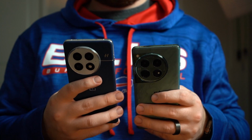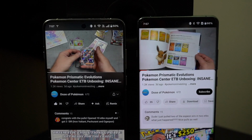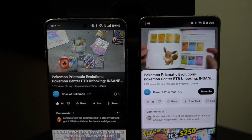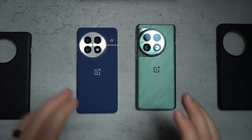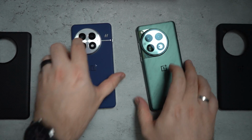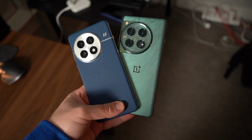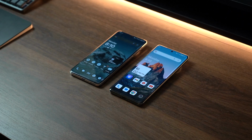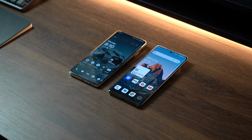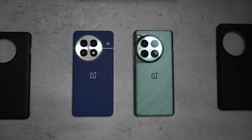The one thing I also did notice is that the OnePlus 13 is a little bit more flattened out, especially with the side frame, than the OnePlus 12, and that's just my personal preference. I like having a phone with a flat frame rather than a curved and rounded frame. But again, that's just my personal preference. So it's not really worth upgrading, especially in terms of design, but OnePlus has found their own unique design for their phones.